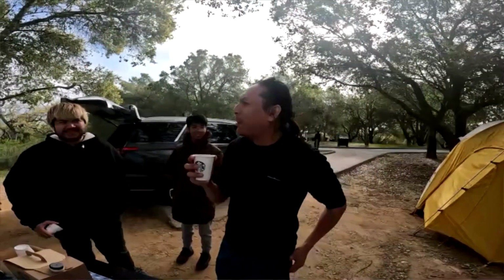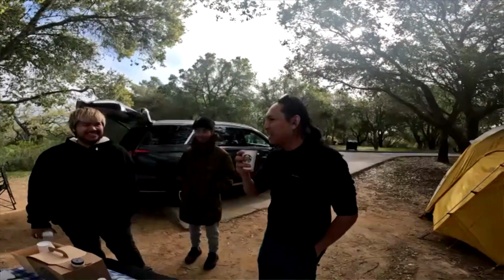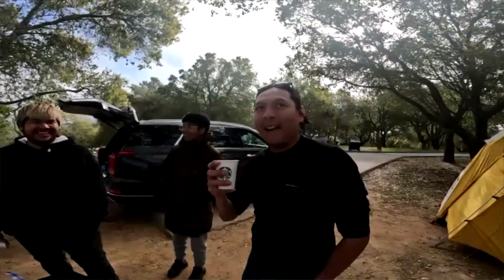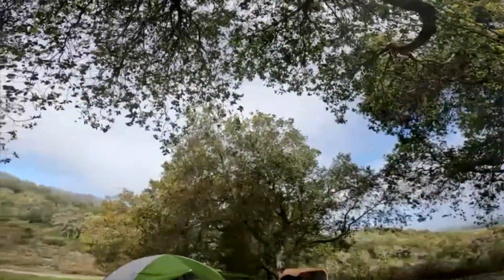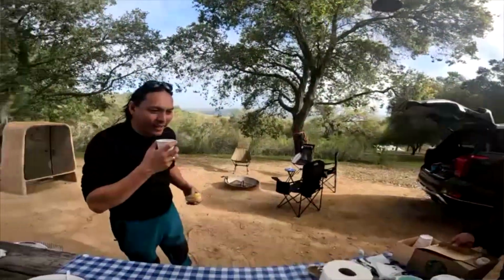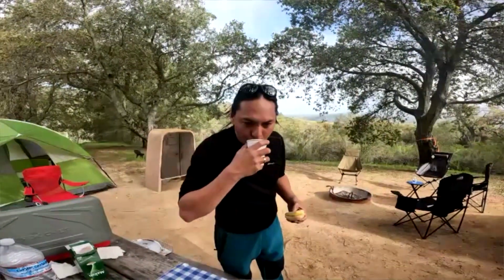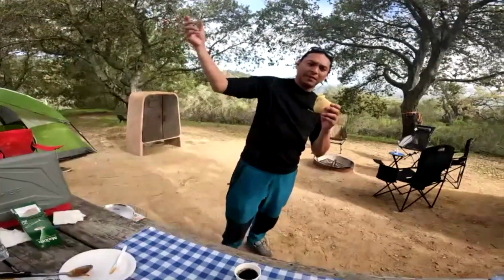Today's weather seems to be okay. The ceiling is a bit low. That's a cloud ceiling. Perfect hiking weather. We've seen a lot of hikers along the road.